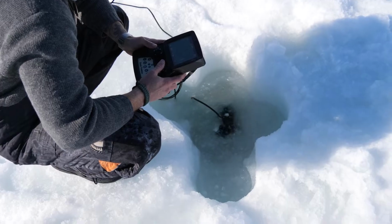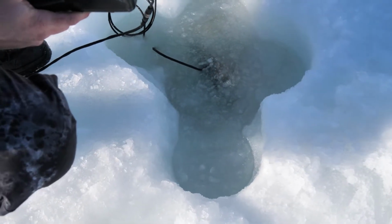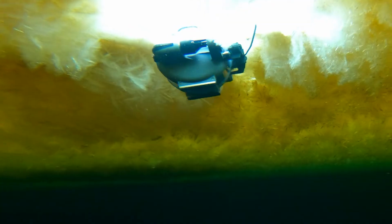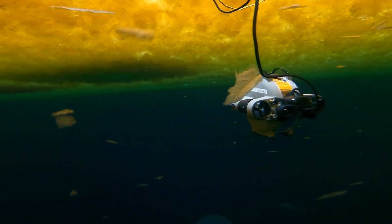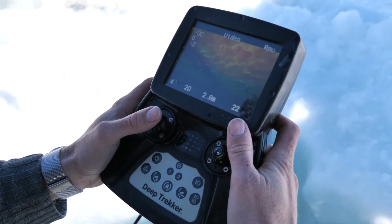So an ROV is a remotely operated vehicle, so think of it as sort of like a small remote control submarine. Dive straight down. It's controlled by a remote that has a screen on it to actually let us see what the ROV is seeing, and then we can record that video as well. It gives us some really powerful images of what our experiment is actually doing.